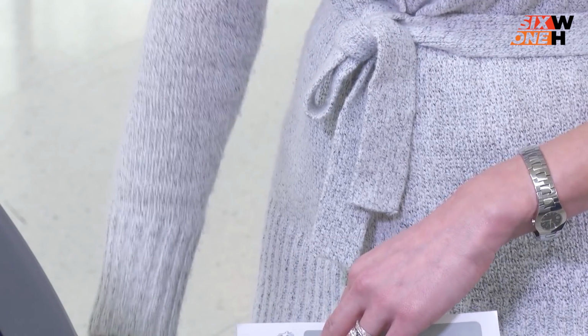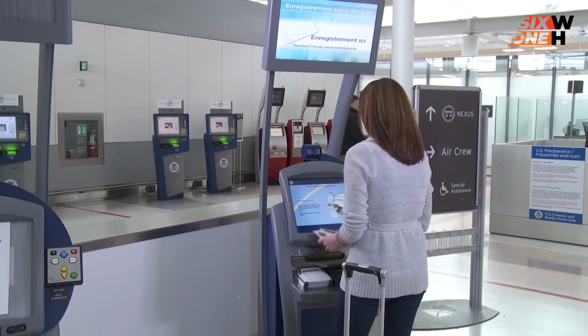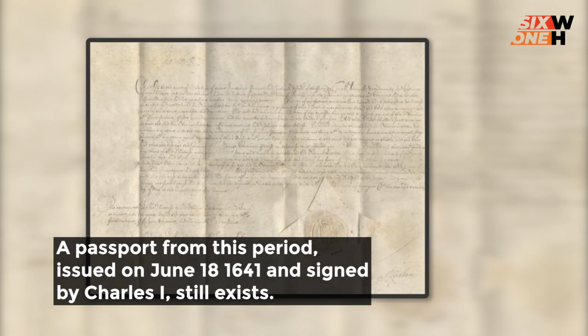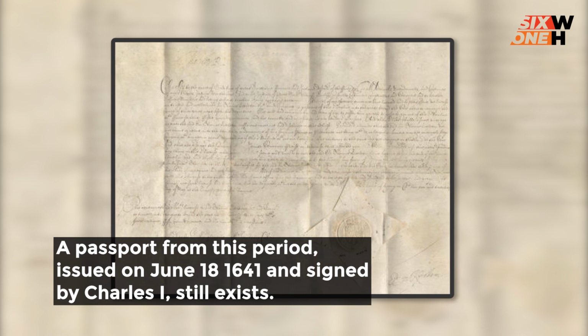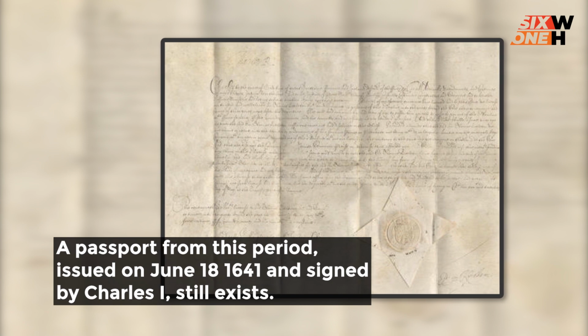However, since 1540, the granting of traveling papers became the business of the Privy Council. By this point, the term passport was being used, although whether it originated with the idea of people passing through maritime ports or through the gates and city walls, ports in French, remains a matter for debate. A passport from this period, issued on June 18, 1641 and signed by Charles I, still exists.